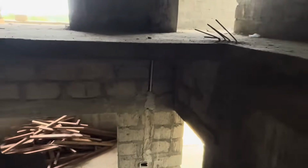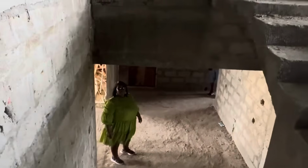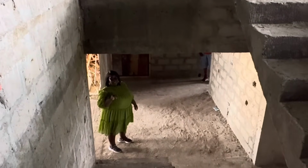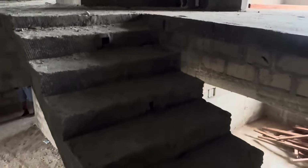All right, and turn. So, the staircase leads to the upper level. We're gonna go to the upper level so you can see a little bit, but I just want you guys to see the staircase. So we're gonna continue on the lower level for now.